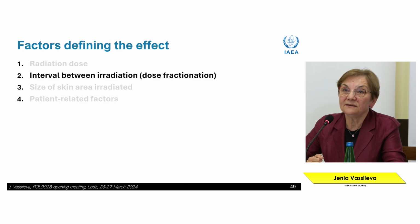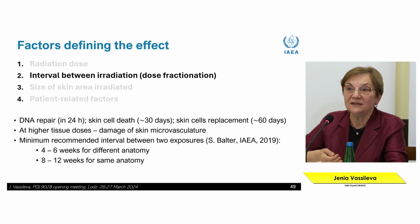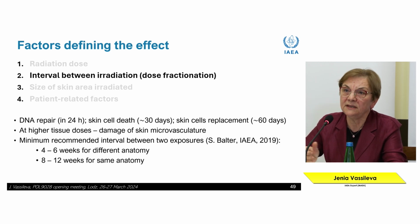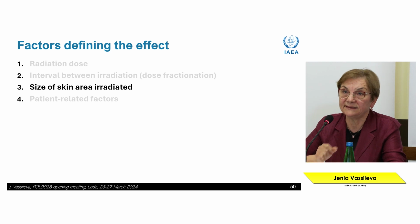So the second factor that describes the effect is the interval between irradiation, especially if several procedures are performed on the same patient. Minimum recommended interval between 2 exposures, of course, they are not fixed intervals. If the patient needs an immediate second procedure, it will be performed. But if it's possible to plan, it's recommended 4 to 6 weeks if different anatomies will be exposed, or if the same area will be exposed, 8 to 12 weeks between procedures. And of course, if the patient already had a previous procedure, the skin should be examined before the procedure, and if possible, marked to avoid exposing the same exact area.